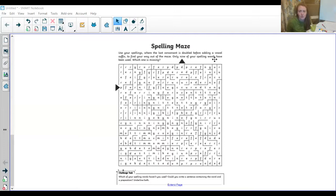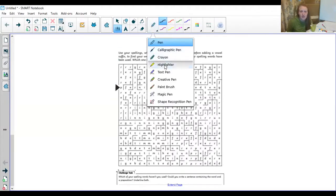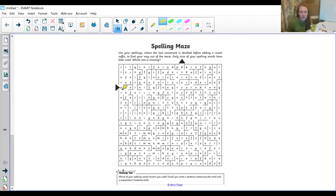Only 9 of your spelling words have been used. Which one is missing? So using all 10 of those spellings. So group 1, you're going to have to check back and see all of those spellings, which you can find on the PowerPoint. So what you need to do then is you start where it's starting here, and I can give you a starter here. Quite a nice little game to play. I'll get my highlighter. It starts on a P here, and I can go up or down now, or left or right to spell the first word.